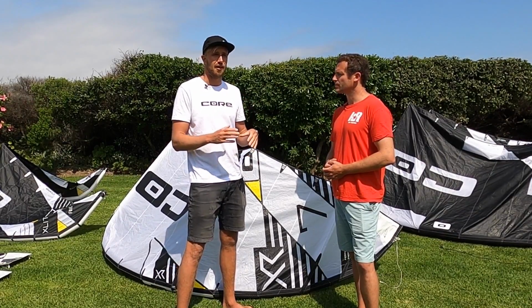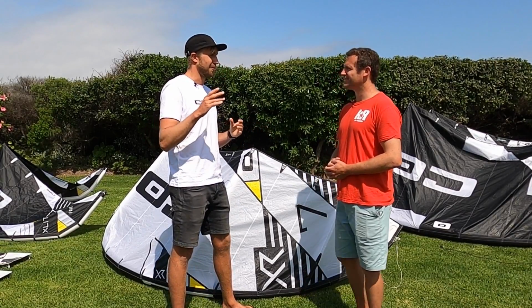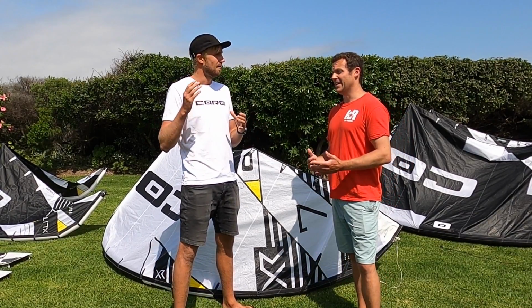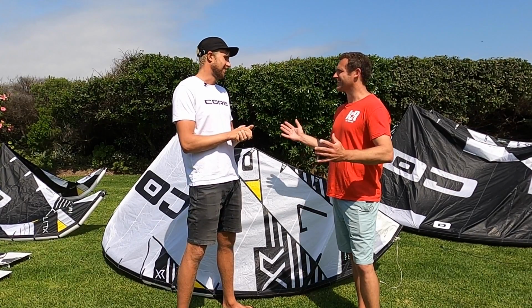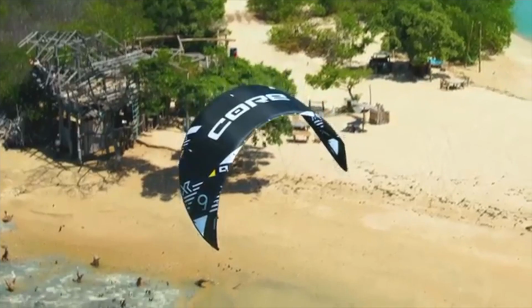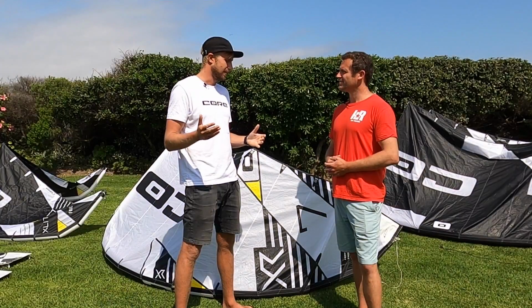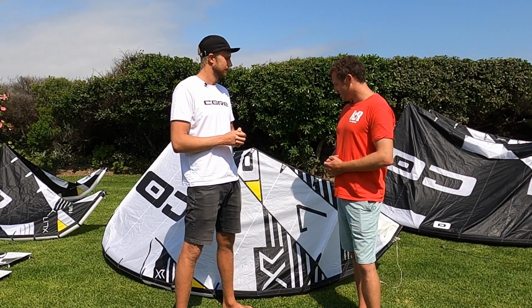If you design a 9 meter that works perfect, that definitely doesn't mean it's going to work perfect as a 7 or as a 12. It's not a scale up, scale down. There's always small changes in the angle of attack and small things that need to be changed, and therefore they need so many prototypes.